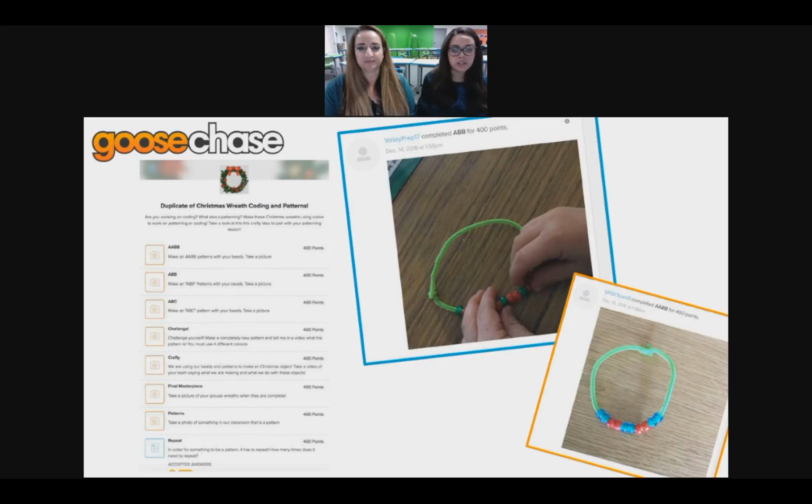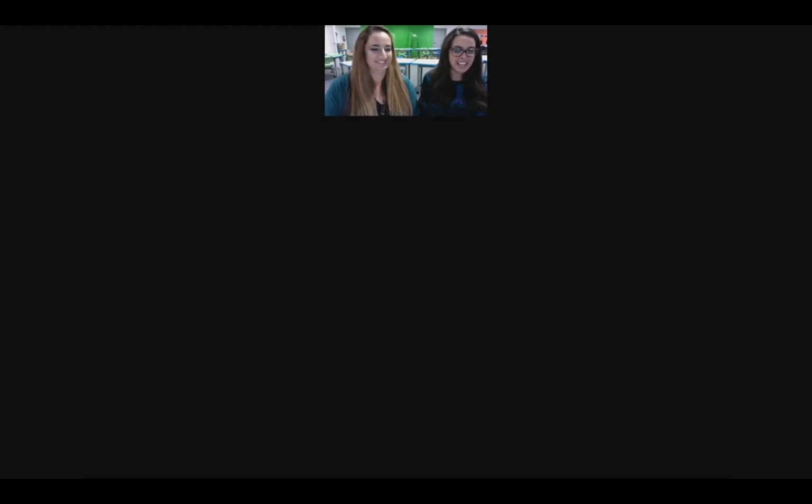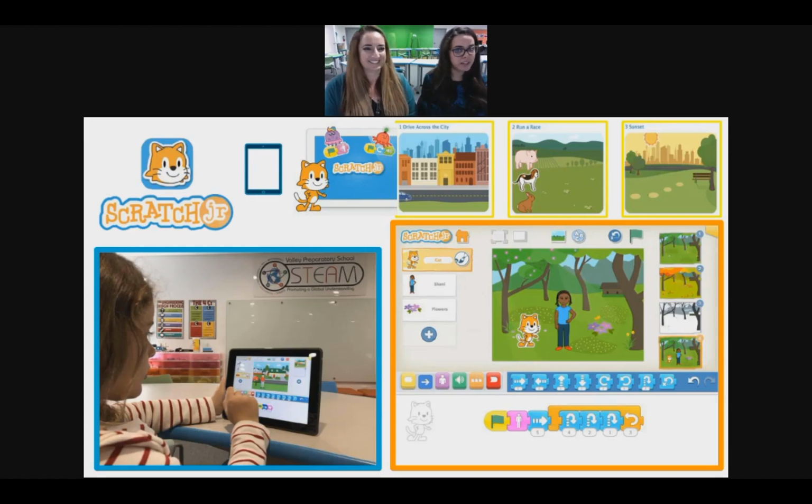This activity is great for our littlest learners to help them understand the connection between making patterns and coding. An awesome connection. Now on to one of my favorite coding platforms, Scratch Junior.